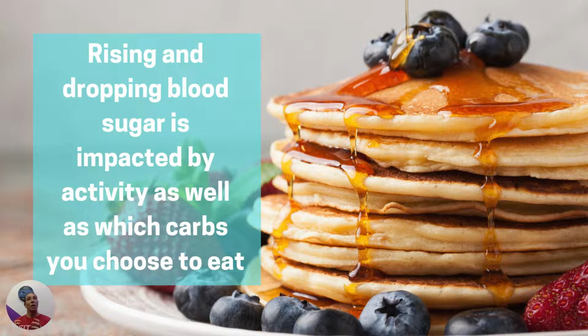So if we are going to go on a really long run and we eat a ton of sugar before we go on that run, we might have a really high blood sugar spike before we go on our run. And then as we're exercising, our body is going to use that sugar to facilitate continuing the run. If we eat just a little bit of sugar before we start our training and we have a short training session, our blood sugar might stay up higher.